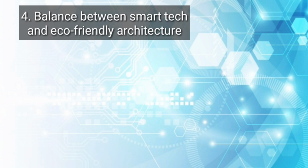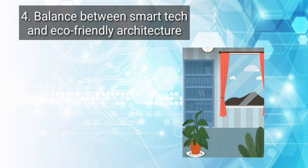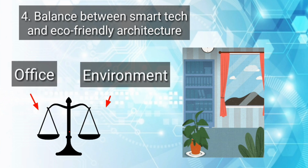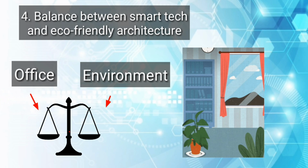Number 4. Balance between smart tech and eco-friendly architecture. We cannot only think of our future because we should also be responsible enough to our own surroundings. We should create a fine balance between smart technologies, cutting-edge materials, and doing the responsible thing for our environment in order to have a betterment of our society and organization.